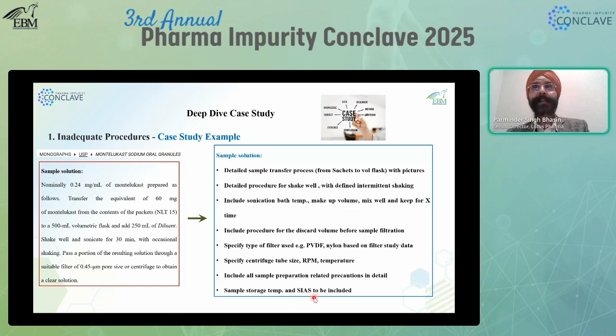What is the stability in analytical solutions? It is stable for 1 day, 5 hours, or 10 hours at 5 degrees Celsius or at room temperature. So all those critical attributes have to be defined there. This case study is typically taken to make you understand that if I need to make a monograph for Montelukast sodium oral granules finished product, I need to take into account a lot. Apart from the USP procedure, I need to take into account all these critical attributes also.